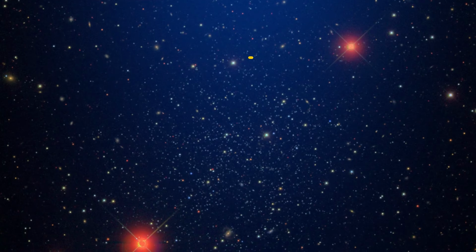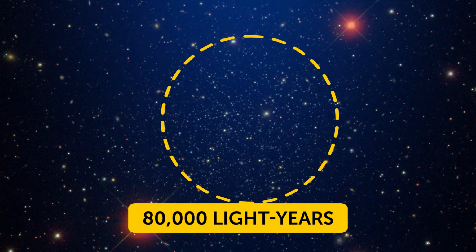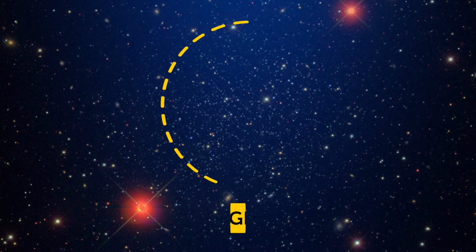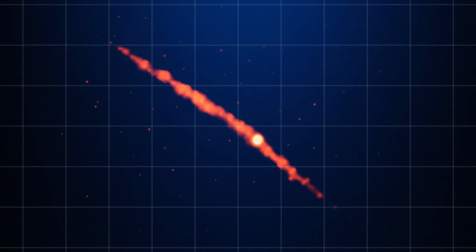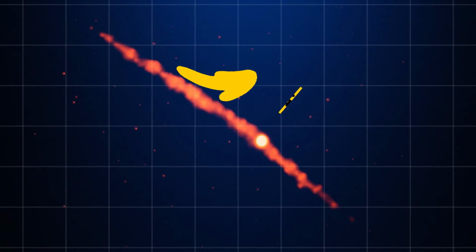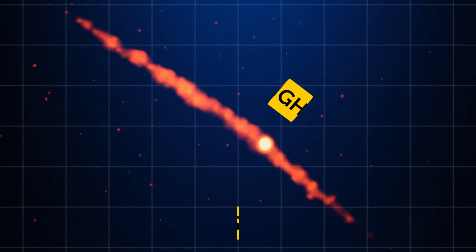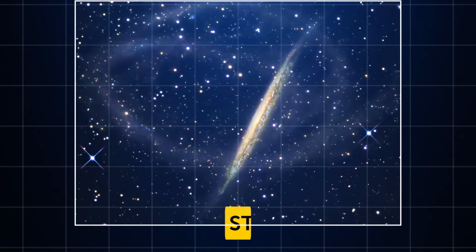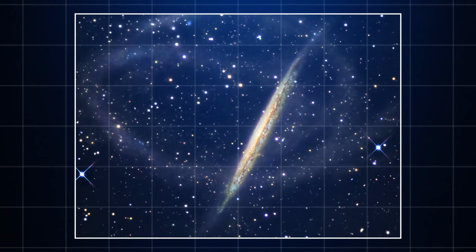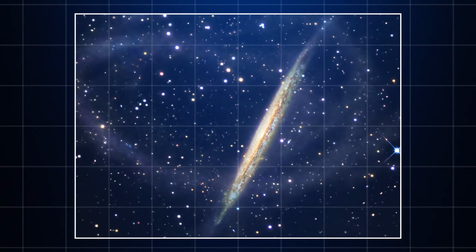Palomar 5 is a group of stars located about 80,000 light-years away from us. Normally, clusters like this are dense and tightly packed, with stars all bunched up together. But Palomar 5 is different. It's spread out and has a huge tail of stars, stretching across 30,000 light-years. This beautiful tail is called a tidal stream. It's like the stars are spilling out of the cluster, creating a long river of light. Tidal streams like this are rare and hard to study.